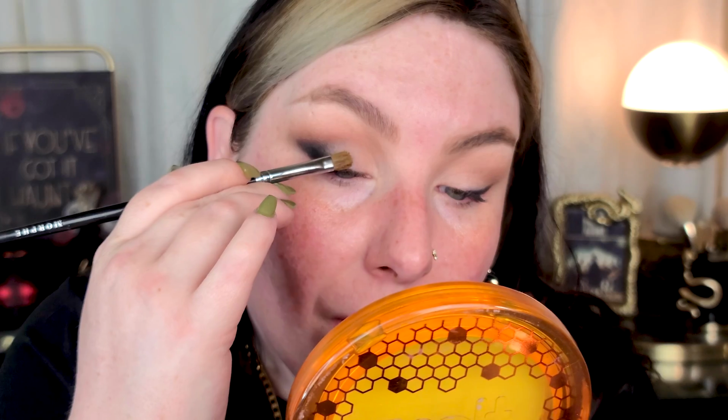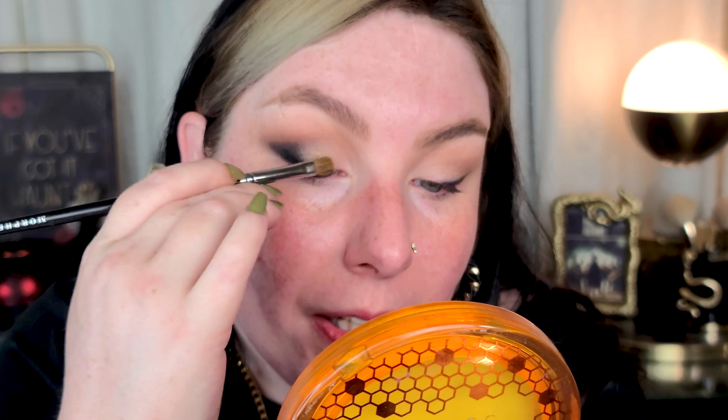I'm gonna take a flat brush here and start with the greeny shade, which is called The Only. I'm gonna start patting it right here. Ooh, that's pretty. And then that flows over into the black. Oh, look at that. It's so sparkly. I think this would probably do best with a finger, to be honest with you.